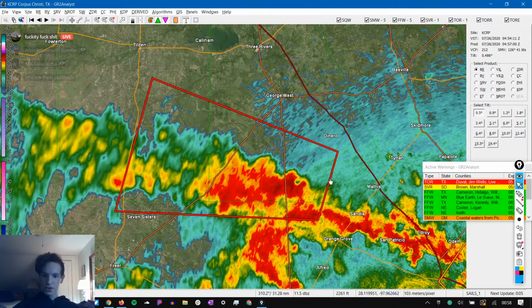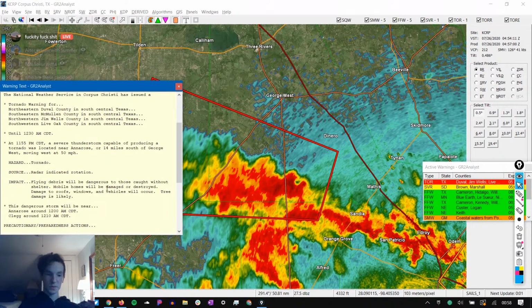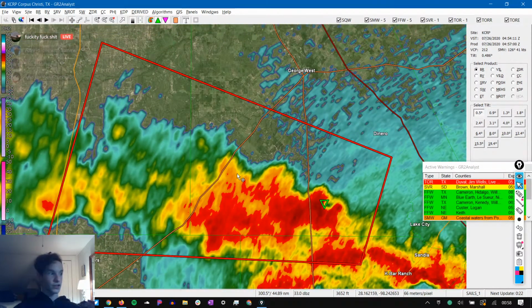So if you guys do happen to be in that area, you need to go ahead and take your precautions, get underground into the lowest, innermost part of your building, particularly a bathroom or closet with no windows, to put as many walls between yourself and the tornadic rotation as possible. It's going to be near NROs around 12 a.m. and Clegg around 12:10. So if you guys know anyone in there, please tell them to keep this in mind and get into your safe space.